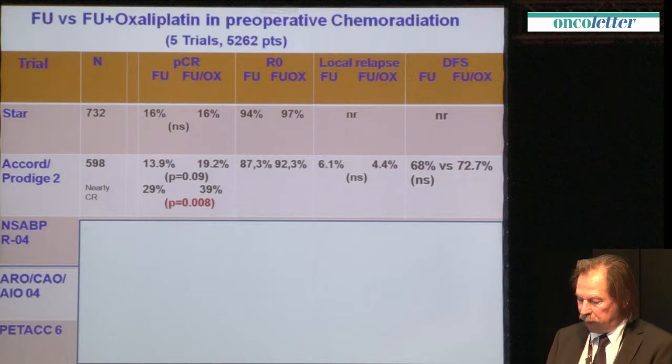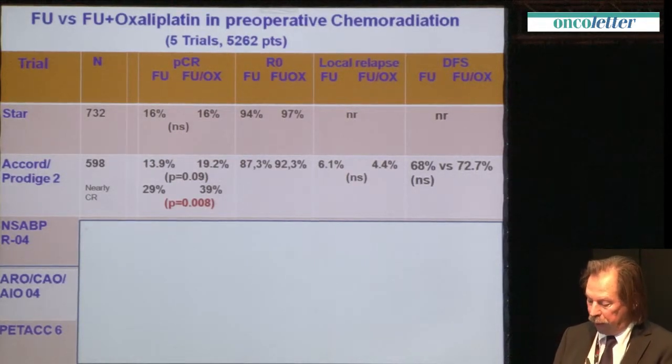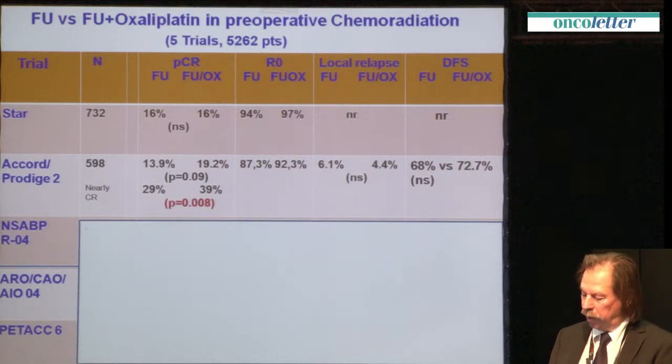The second question is oxaliplatin. There have been 5 trials done, more than 5,000 patients. It's an enormous amount of patients for this question of oxaliplatin. The first has been the STAR trial, and the ACCORD and PRODIGE-2 trial, which have been relatively large studies as well. And you see here very clearly that there's no difference for the pathological CR rate in the STAR trial for oxaliplatin. The R0 resection rate is a little bit higher, with 97%, but it's high anyway in all of these studies. We have no report about local relapse rate and disease-free survival from the study. It will come probably later. I did not see the data until now. The ACCORD trial reported all the final outcome.